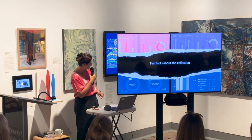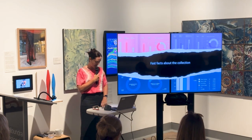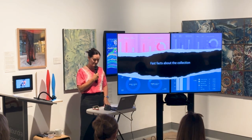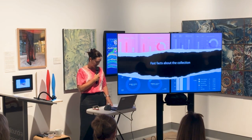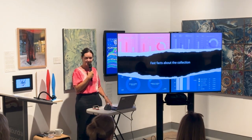The gender breakdown is 43.58% are women artists and 52.56% are male artists. First Nations, 33%, local artists, 51%. Queensland artists, which also includes our local artists, that sits at 73%.